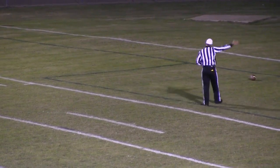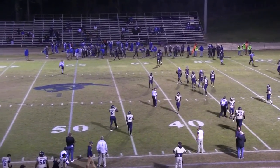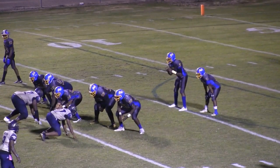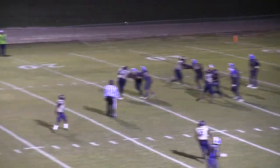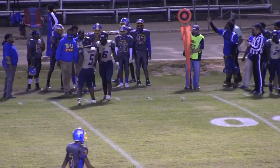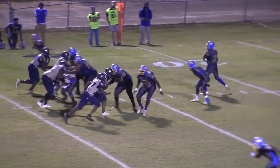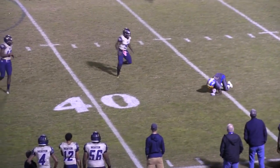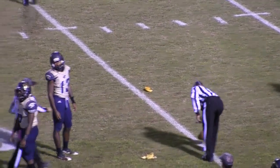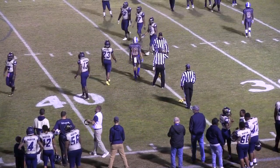So Red with an identical kick from the last time. Hits the white line, exactly the extra point line. Goes into the end zone for a touchback. Number 2's pass is complete. Great catch over here on the side by number 8, I believe. And I believe we're going to be penalized for a late hit.